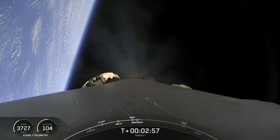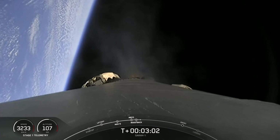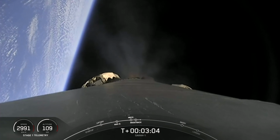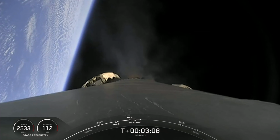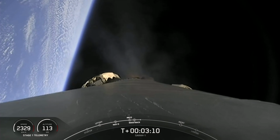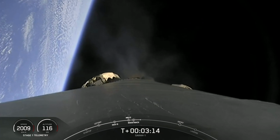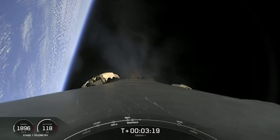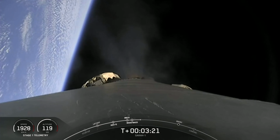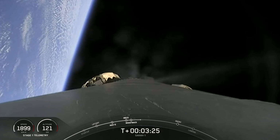Awesome. So we saw main engine cutoff, and we saw the 2 stages separate from one another. We did get audio confirmation of the second engine start on the second stage Merlin vacuum engine. That's pretty much the last callout that we'll hear from the second stage, so we'll just focus on the first stage. That's what you're seeing on screen right now as it's performing its boost back burn. It pretty much flipped and is heading back where it came from. It's going to be attempting its third landing.